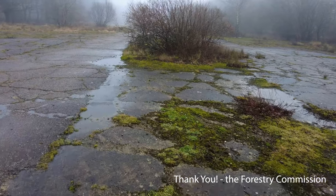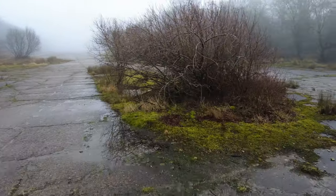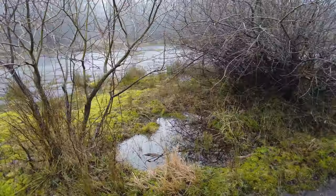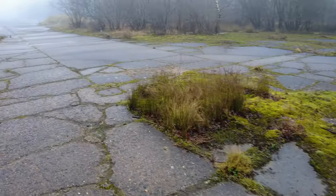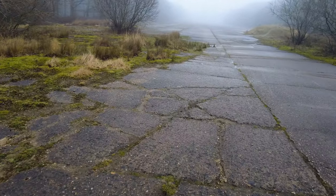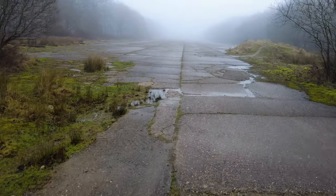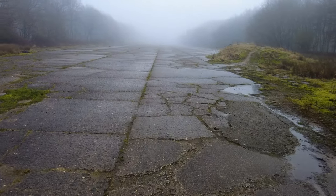I'm just walking down the runway, and I just find it interesting that there are bits where nature has just got through that concrete, or it's a tree that's sitting in a crack in the concrete, or maybe it's sitting on the top, who knows. But I suppose over time, you know, you'll have a Sherwood Forest type place here in another 100 years.